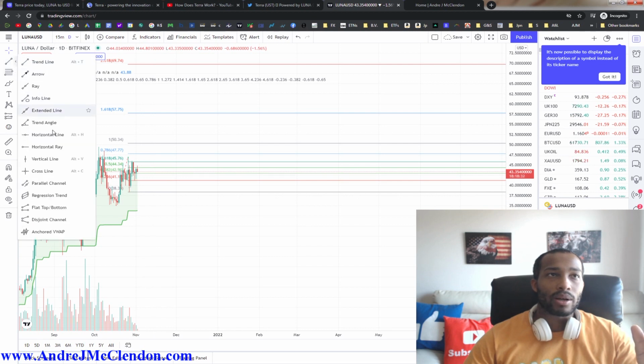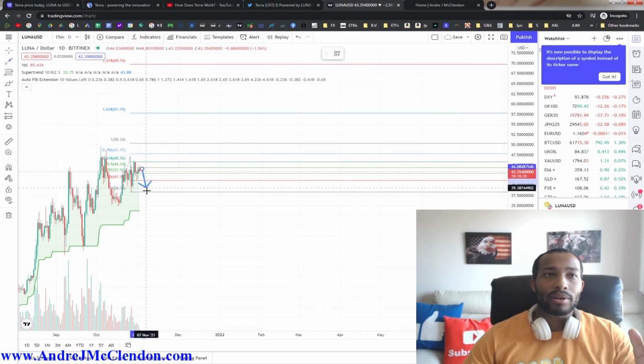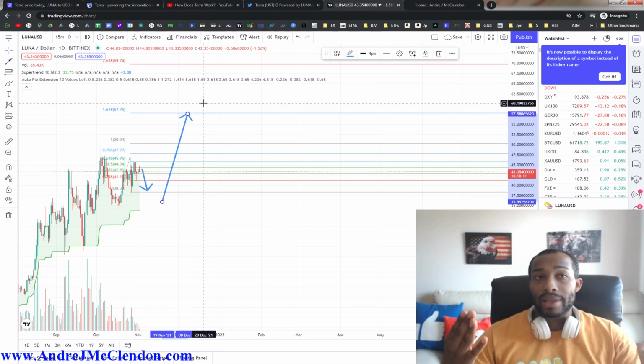So let's do this right here, my arrow, because it might trend down a little bit. So I'll be placing my buy limit initially at this current price, the current open price, placing a buy limit here and another buy limit here, ultimately to hit this projection of the 1618, which is $57.75. So for me, if I'm going to hodl, that would be my price prediction.